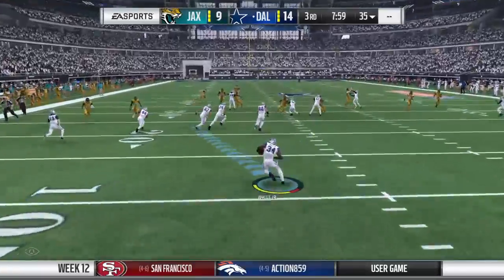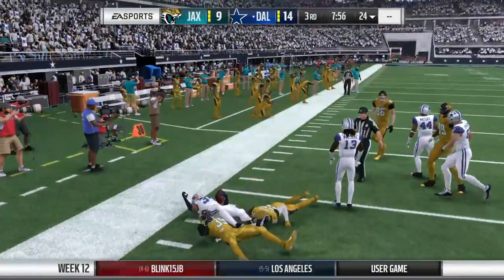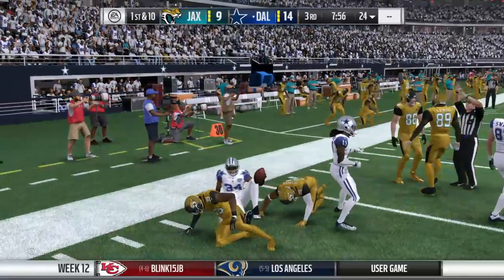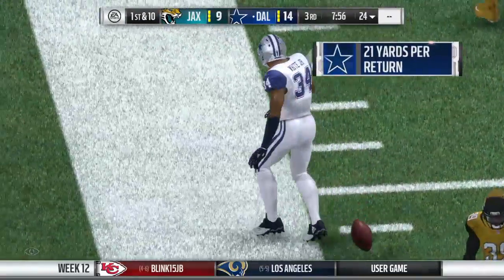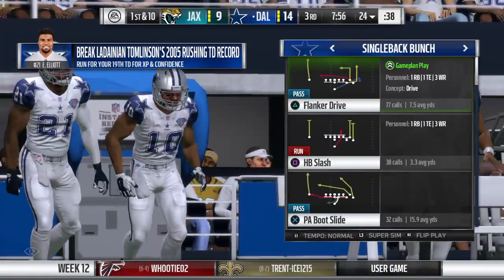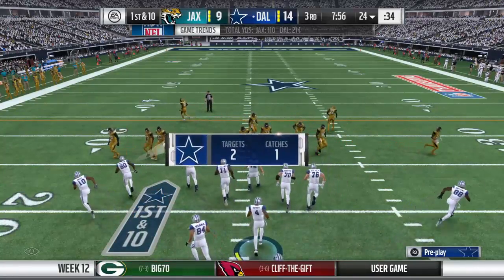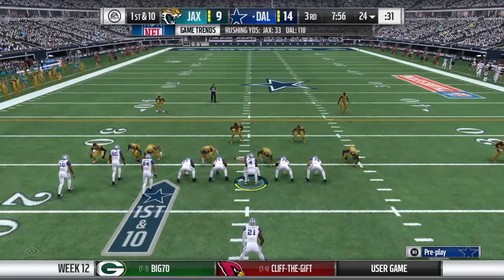This fielded at the 2. They'll bring it back to just about the 25. Call it the 24-yard line. Out come the Cowboys now as he'll go on offense first here in this third quarter. They have the lead. Now they'll be looking to extend that lead. Let's go.